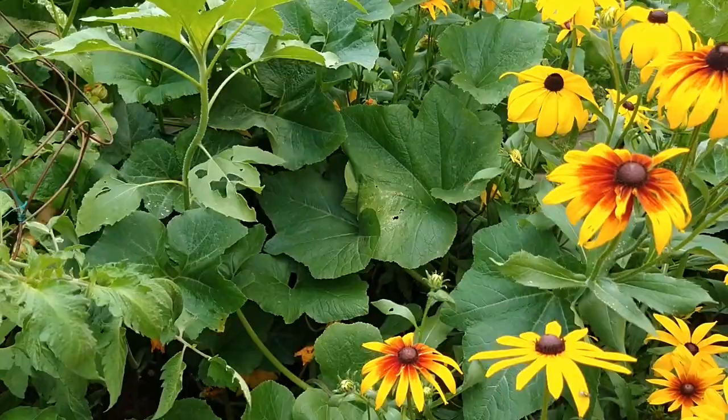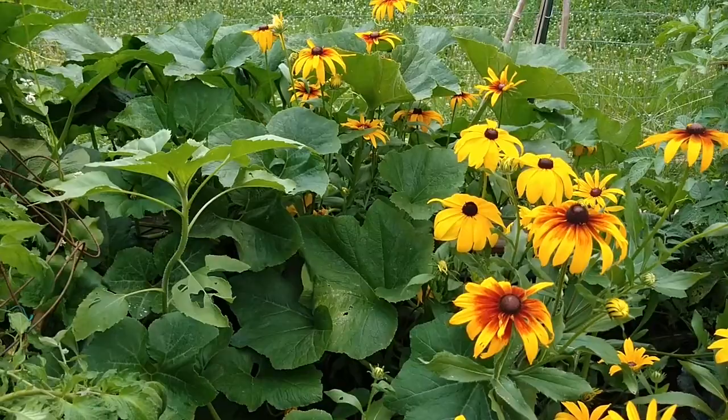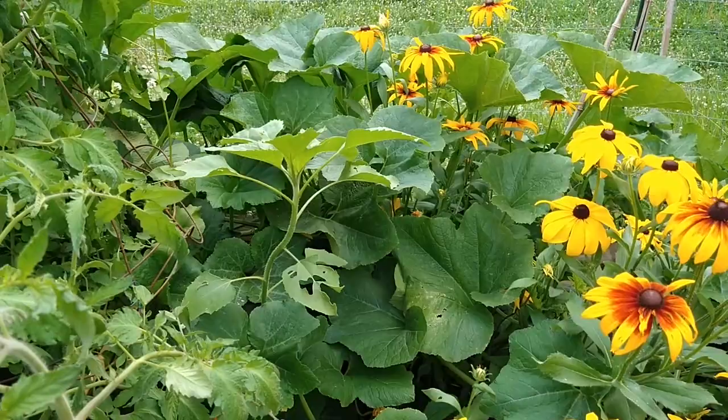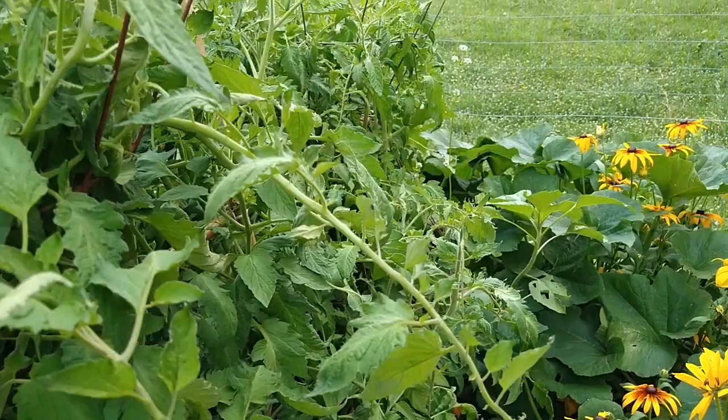I did plant some of these daisies in here and they have taken off maybe a little too well at times. So I've been having to hoist my squash plant out of the garden to ensure that there's more space in the actual raised bed for the plants that I wanted to grow in here, such as my tomatoes. They need their space.